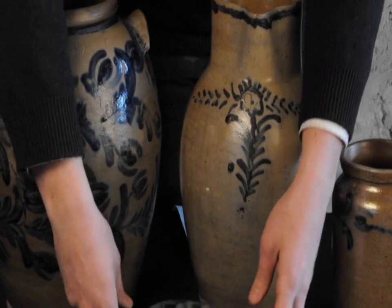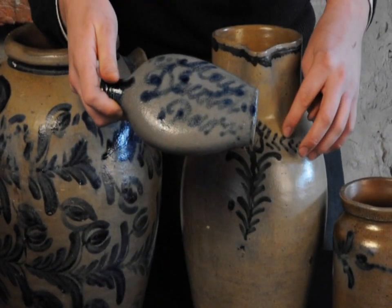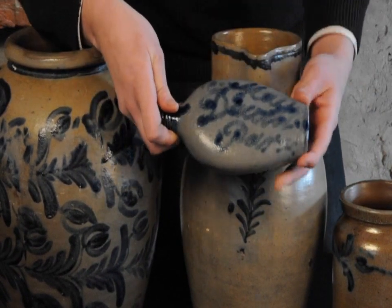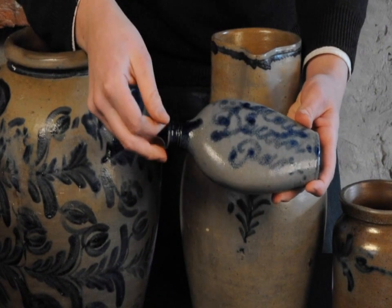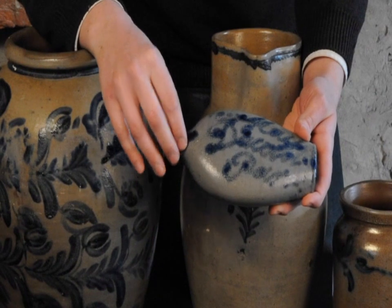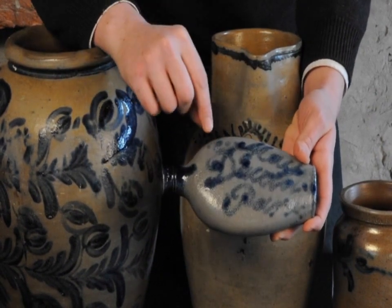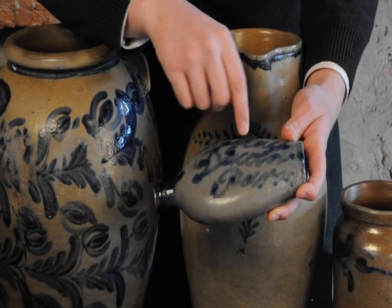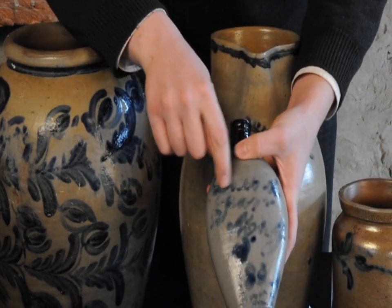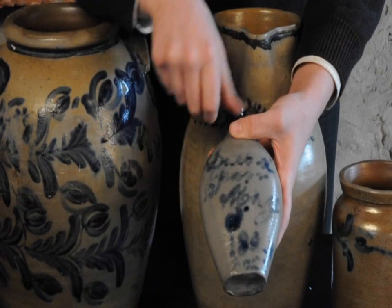Now this flask right here, it's in our March 3rd Stoneware and Redware auction. By the way, this picture's in that auction as well. I'm using these other 2 as illustration. This is signed David Parr. It's the first piece I had ever come across. And you can see the vibrant cobalt decoration. You can see his name here, David Parr. It's dated right here, May 1823. And then on this side as well, David Parr, May, I think it's 5th, 1823.